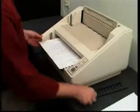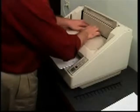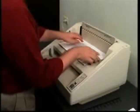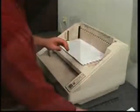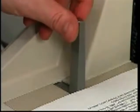Binding books that are odd-sized isn't a problem with the System 3 Pro. It will punch and bind documents as long as 14 inches or 35 centimeters, or as short as 8 inches or 20 centimeters. A slight adjustment of the binding edge guide for perfect paper alignment is all that is needed.